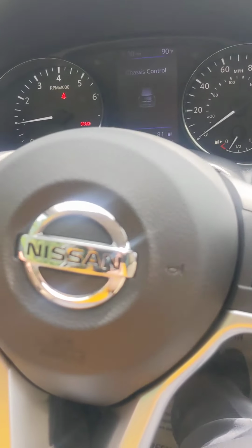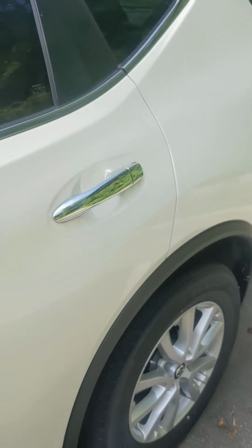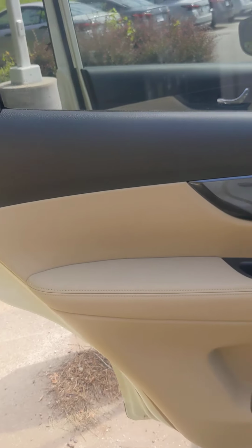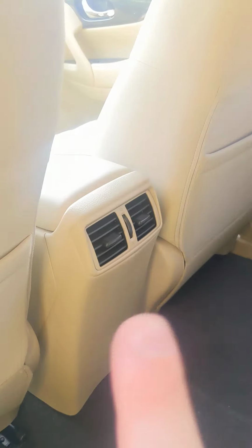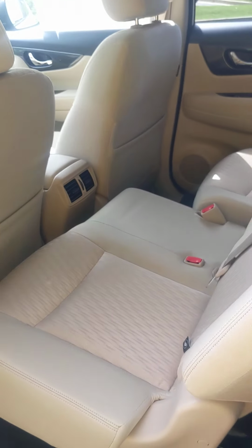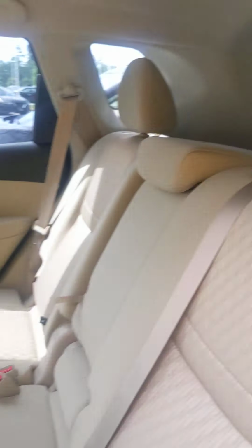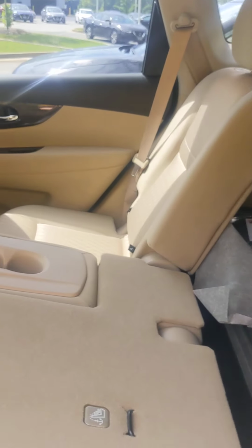Okay, let's step in the back and see what the passengers in the rear have. So of course you're going to have that nice two-tone throughout the vehicle to give it a nice sporty classic look. Your passengers in the rear are going to have two AC vents. They're going to have cup holders in the center piece. Your seats move backwards and forwards so you could create more room if needed. Your back seats are also easy to lay down. There's a little clamp right here and the seat falls down flat.